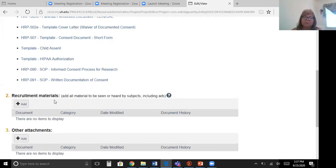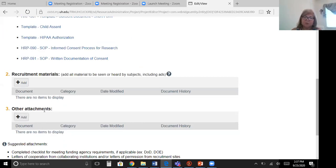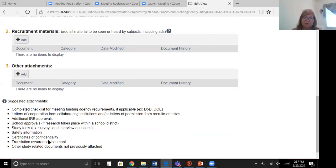Here is the recruitment material. Here you'll upload any flyers or any email scripts, any verbal scripts, phone scripts, that type of thing. And under question 3, you will add all your tools. Here's a list of the items that might be uploaded here, which are your letters of cooperation, your interview questionnaires, your survey questionnaires, any safety information, any type of study tools. If you are translating, the translation assurance document will be uploaded here.